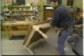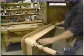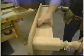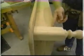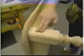Well, let's take another look at our prototype. The legs are connected by these rails, and the connection between the rail and the leg is a mortise and tenon joint. So I want to cut a mortise in this side of the leg and in this side of the leg, and then I'm going to round over the outside edge.